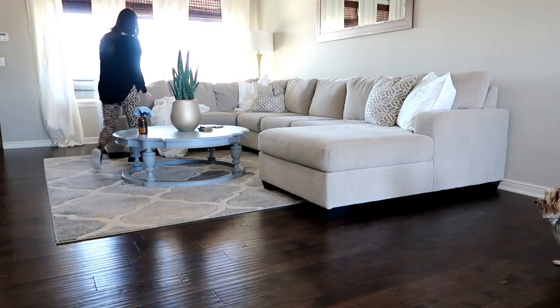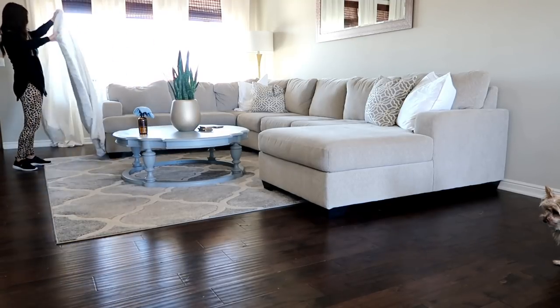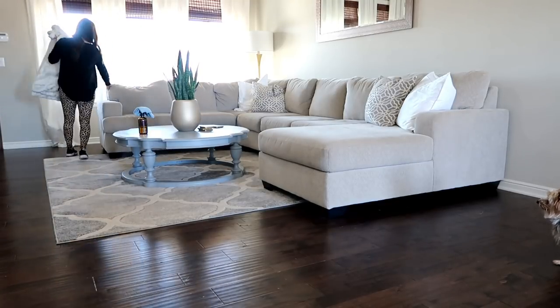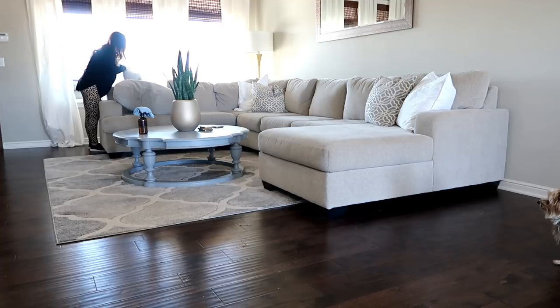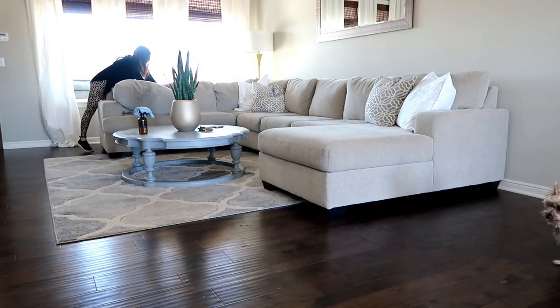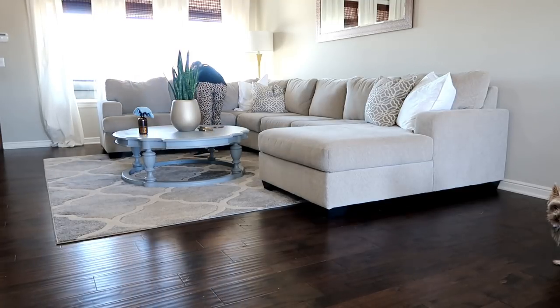Okay, now we're gonna head into my living room. I get it's not cluttered. I get it doesn't look dirty, but it's definitely not super clean, and I just like everything perfect. So I like to fold up my blanket. I like to fluff up my cushions. I've been having to vacuum a lot because our puppy's shedding right now. I like to wipe down the coffee table because we eat there for lunch a lot and there's crumbs.